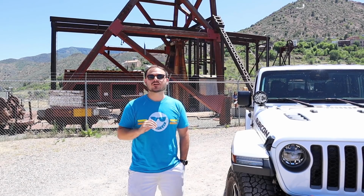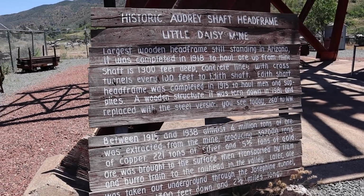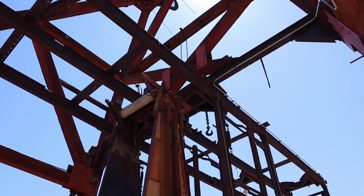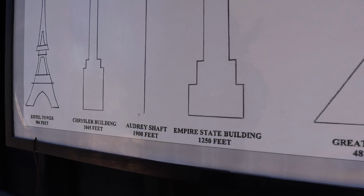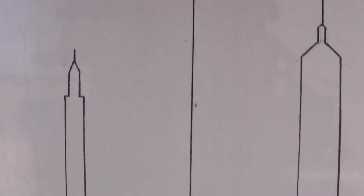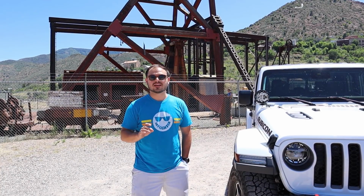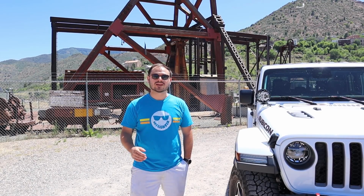So we just made it to Jerome, Arizona, which was once known as the wickedest town in America. Now this town began with mining camps back in the 1870s. As you can see here in the background, there's a shaft that goes down 1,900 feet, which is taller than the Great Pyramids, taller than the Empire State Building, taller than a lot of things. So Jerome became infamous for all of the gunfights, the alcohol, and the gambling, and all kinds of other debauchery that went on here. So we just took a quick pit stop to enjoy a little bit of the sights here in Jerome before we hit the trails.